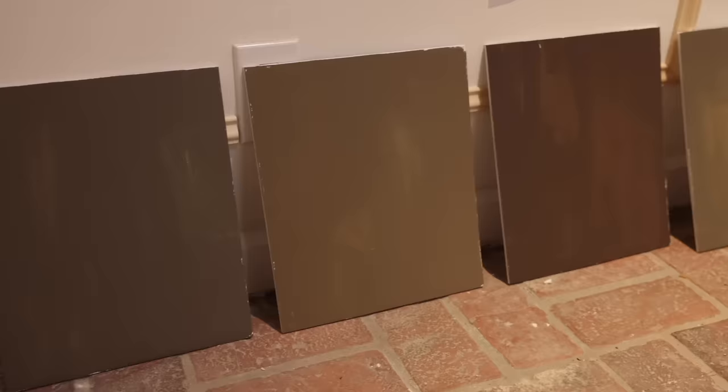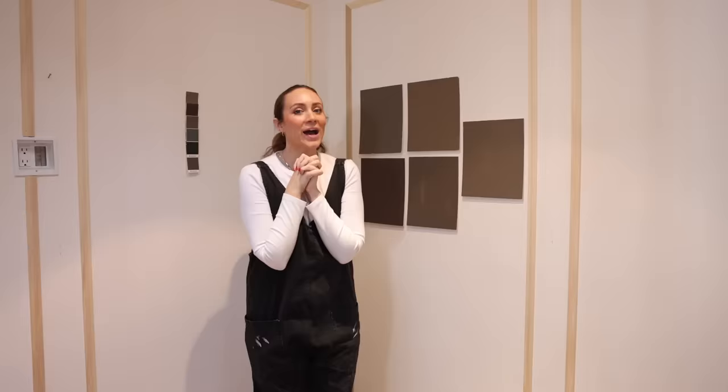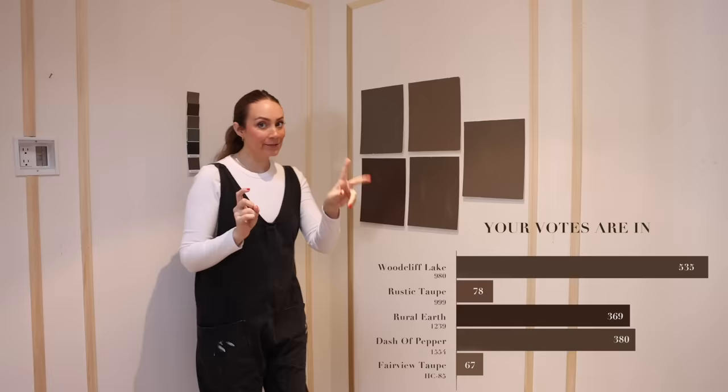So we're gonna decide on the paint color right now and actually head back to Ace so that I can get enough paint to paint this space. After reading all your comments, Romeo and I sat with these for a while to determine which one we're gonna love in here, trying to imagine it in a big way, and it came down to two.